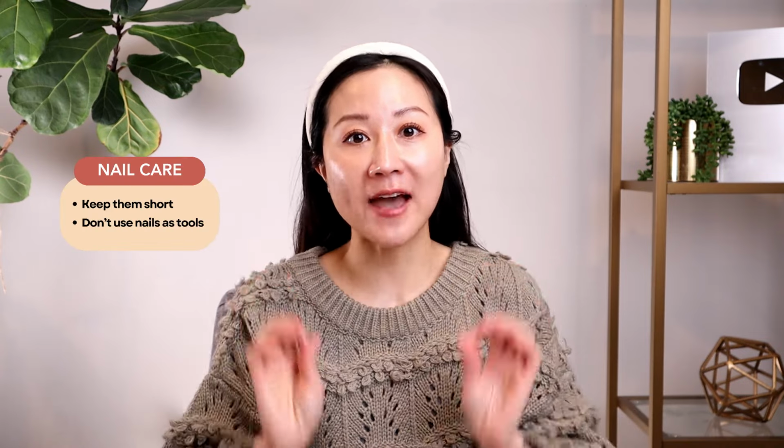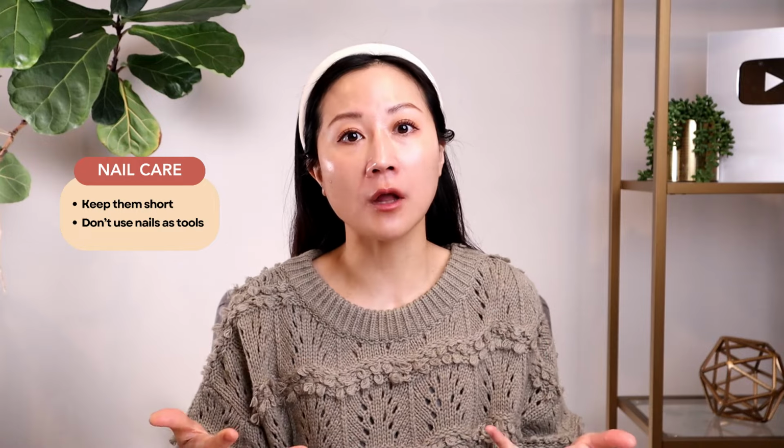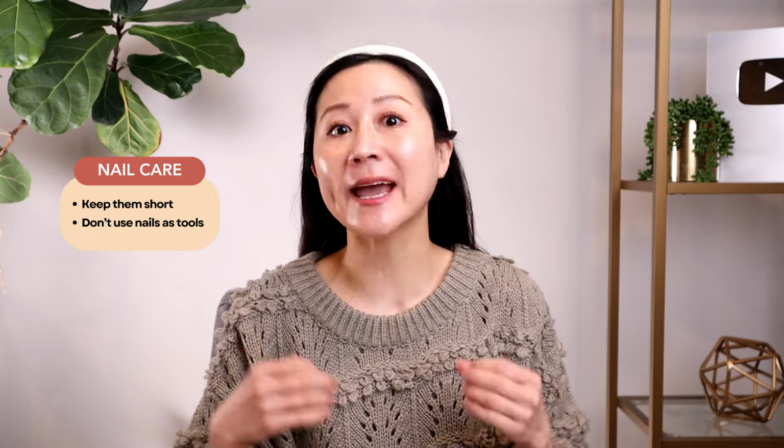All right, now let's talk about nail care. Starting with the basics, I always recommend everyone keep their nails short. And a good length, I tell people, is when you look at your hands this way, if you can't see your nails past your fingertips, that is an ideal length. When they're long, they're just, number one, more likely to break and chip. And two, when they're long, we tend to use them as tools, right? Like opening a soda can, for example.